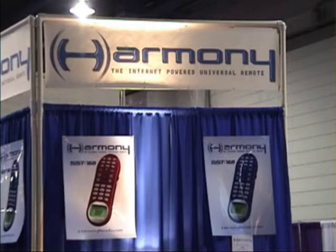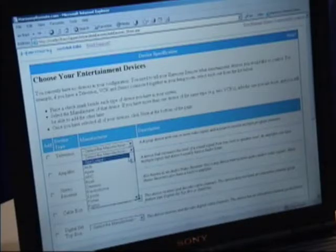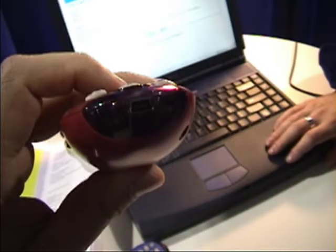One of Nonya's picks of the show was the Harmony internet-powered remote control. This remote control can do everything. To program it, you would use Harmony's website. After filling out a questionnaire about the devices and services that you have in your living room and how they are connected, the control codes are downloaded to the remote via USB connection.